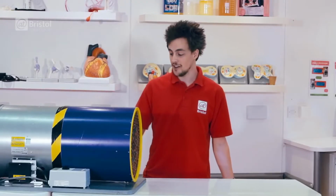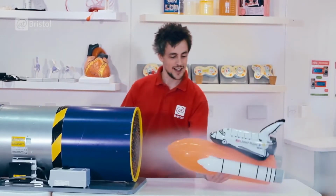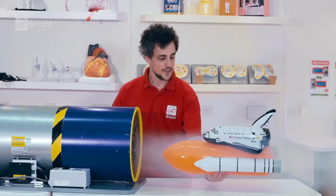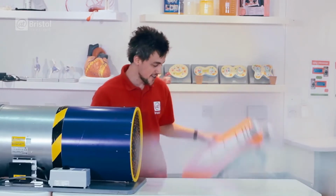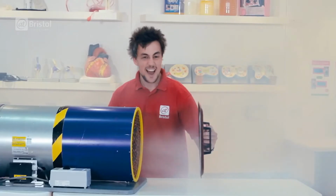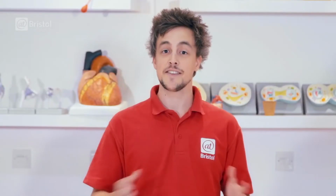So here I have a giant fan and a smoke machine. Now, if I take this inflatable shuttle and place it in the stream of air, we can see that it flows over it very easily. So there's not much air resistance there. But if we switch this to something with a bit more surface area, we can now see the air is a lot more turbulent and is facing greater air resistance. This air resistance is what's going to help me survive the jump.